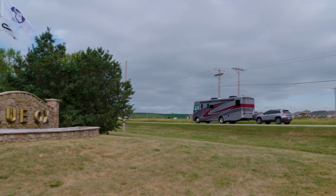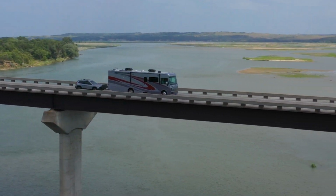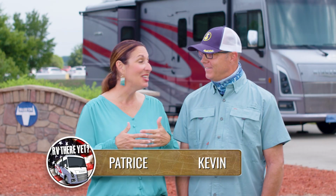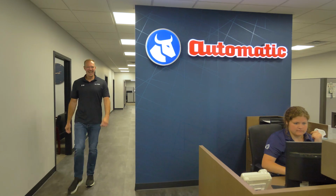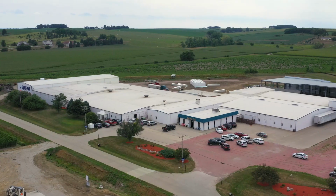Woke up on day 4, loaded up the RV, and headed to Pender, Nebraska to check out where Blue Ox is made. Having a towed vehicle this year has been a game changer. And then when I found out Blue Ox was made in Nebraska, it was on the list. We get here to Blue Ox and we meet the president of the company, Mike Hesse. He got to tell us all about the company.